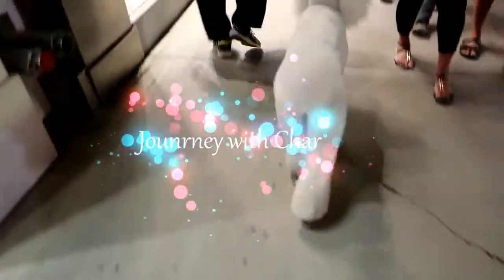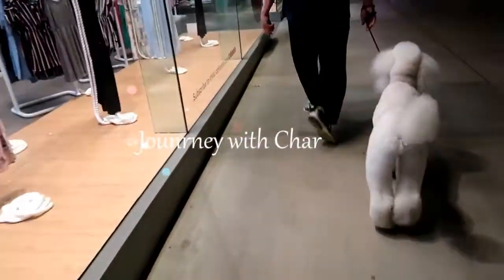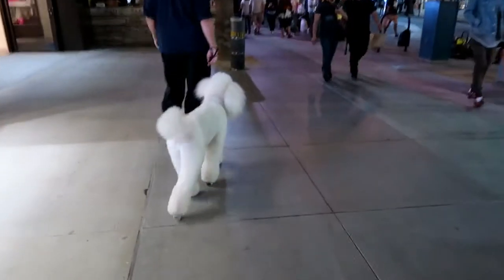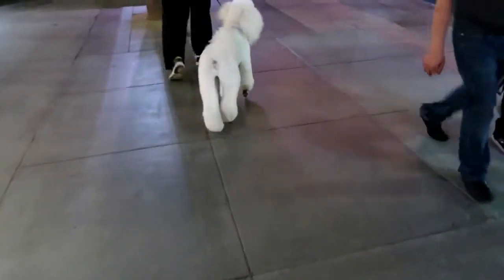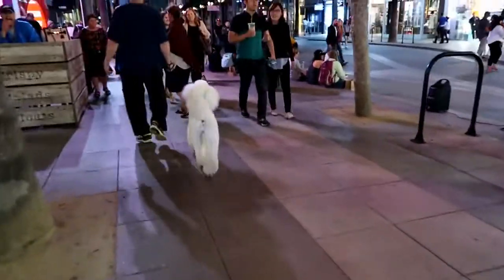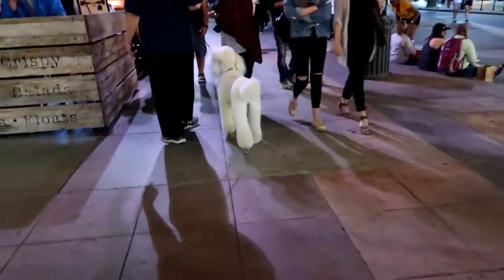How pretty is this dog? This dog is beautiful. Isn't she pretty? Look at her little back part. She is so gorgeous. Look at her. The back, the way she's switching.